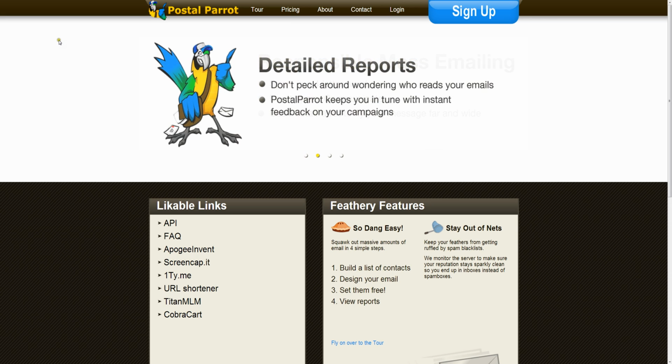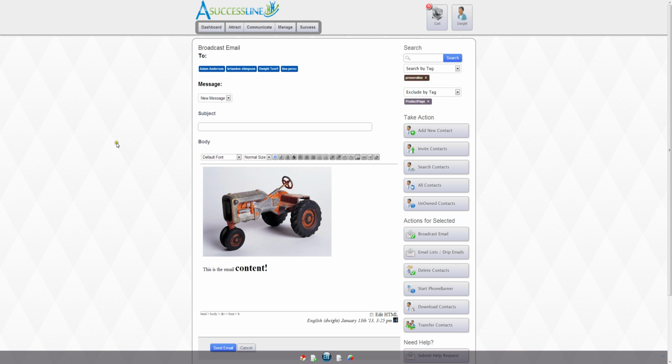But just to let you know, that's how that works. All of the emails through this system are passed through there, through Postal Parrot. So that's how we're able to offer so much in the way of email and make it so simple.